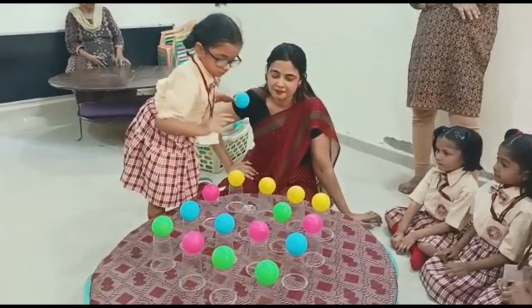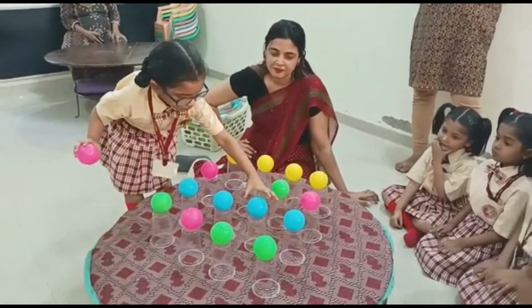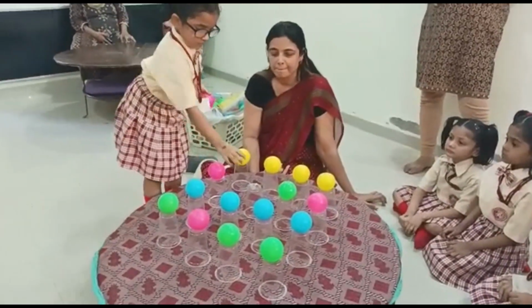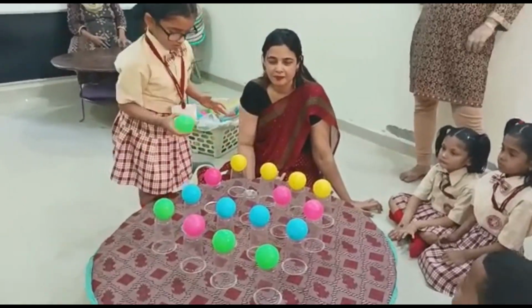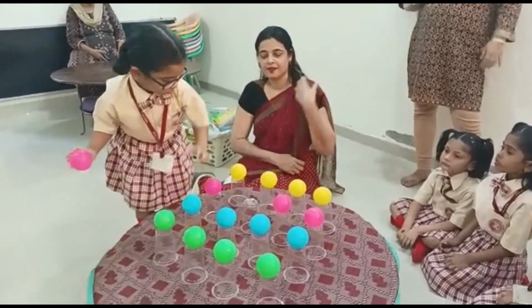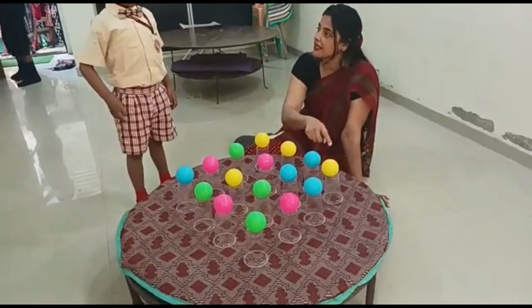Let's work together. Red. Pick up the red balls and put them in the basket.